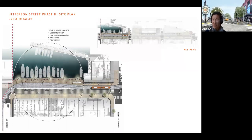And the inner harbor, as you see here, is especially important. It's the only part of Jefferson Street that provides direct access to the water for the public, and I'll talk more about the inner harbor in a later slide.